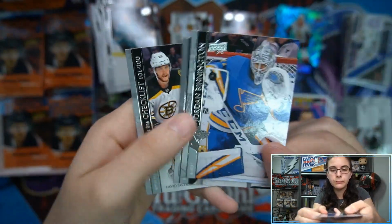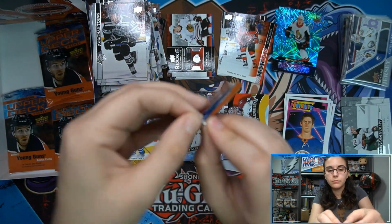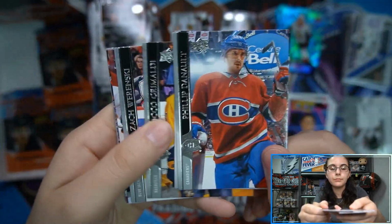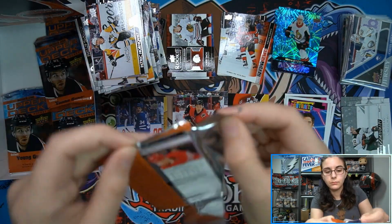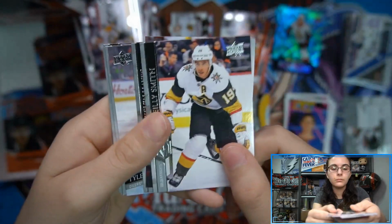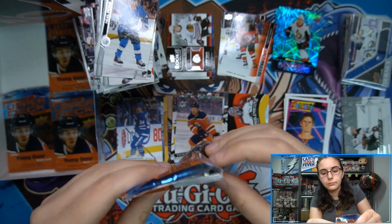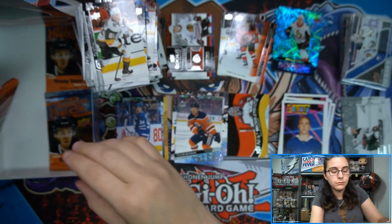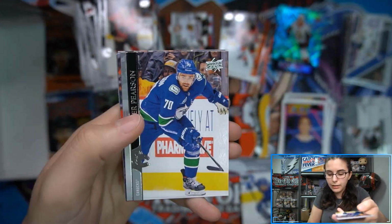Portraits Rookies, Liam Foudy. Portraits Brock Nelson. Josh Norris Young Gun for the Senators. Tyler Benson for the Oilers. Getting all the Canadian team Young Guns. Portraits Vasilevskiy. Oh, Young Gun of Nick Robertson for the Maple Leafs. I'll sleeve him up as well.